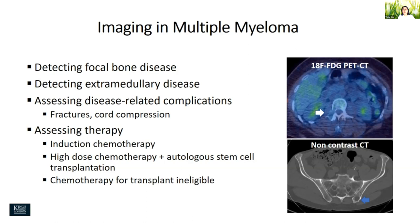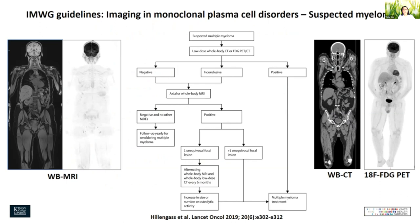Now, currently, the International Myeloma Working Group guidelines in suspected myeloma are pragmatic in that they recognize that advanced imaging may not necessarily be widely available throughout the world. So current algorithms, as you can see here, offer CT, or in the clinical trial setting, FDG PET CT, in patients with biochemically suspected multiple myeloma, and then only proceed to whole body MRI if these imaging tests are negative or inconclusive.